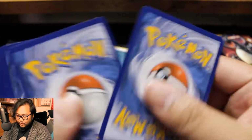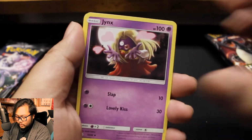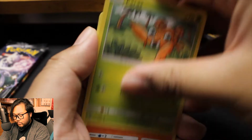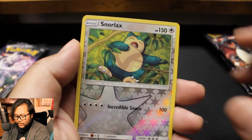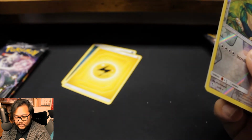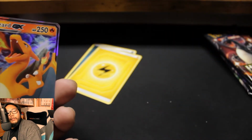Here we go. 1, 2, 3, to the 4, to the front. Lightning Energy, Metapod, Jinx, Magmar, Caterpie, Ekans, Paris, Charmander, Slowpoke, and the Snorlax looking all sleepy with the Charizard GX. And again, the cuts just keep getting better and better on this, but this one is a little tight to the right. But you know what? It's a Charizard.